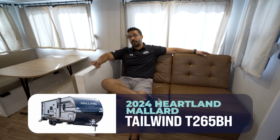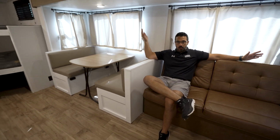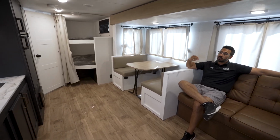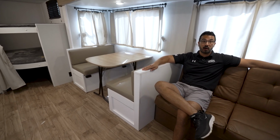And this unit I'm sitting in is the 2024 Heartland Mallard Tailwind 265BH. And as you can see, there's definitely a lot to love right away from a design perspective. It's something that is very new to the industry, but it's following a lot of residential trends, and I think they actually executed pretty darn well.